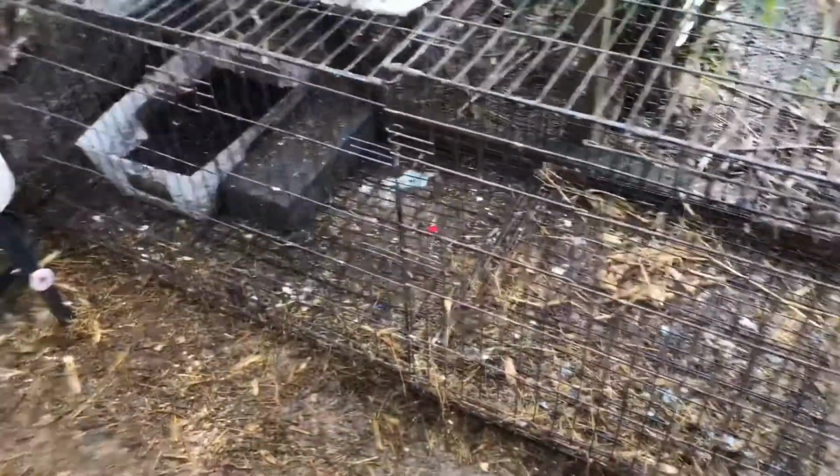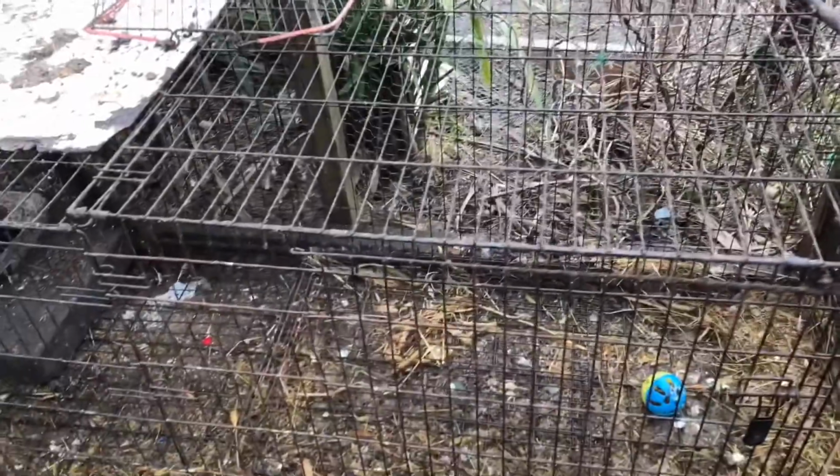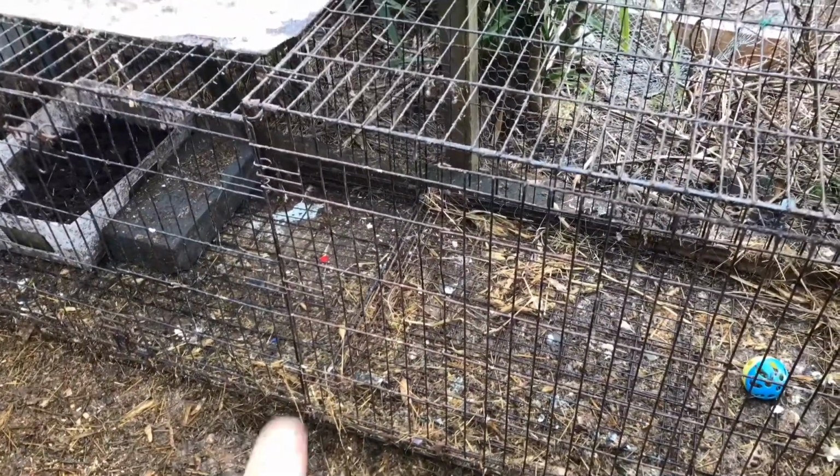Alright, this is where the rabbits are going to go. So just need to protect the top and the sides, and then we'll move them in, give them a nice hay bed, put their house in and move them across. Right, let's crack on.